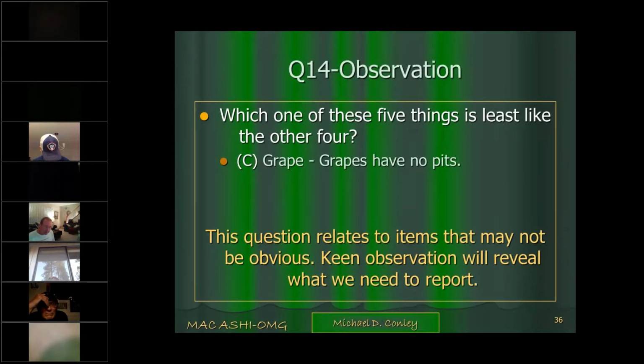Which one of these 5 things is least like the other 4? Grapes are least like the other 4 because they have no pits. All of the other items had pits in them. This question relates to items that may or may not be obvious. Keen observation will reveal what we need to report.